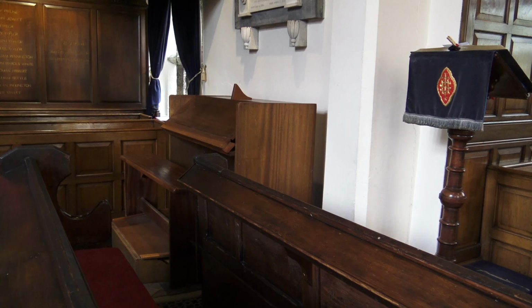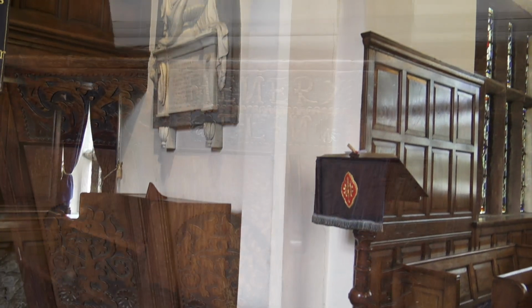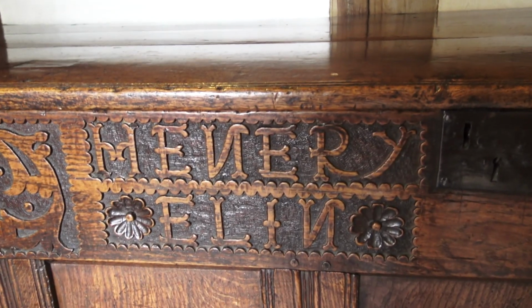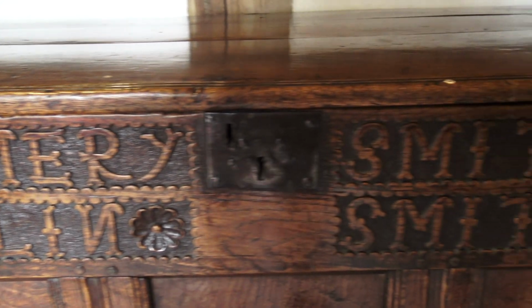And in the mid-1850s, 1850-ish, they had a stove there, and it was lit one winter's day, and it set fire to the chapel.